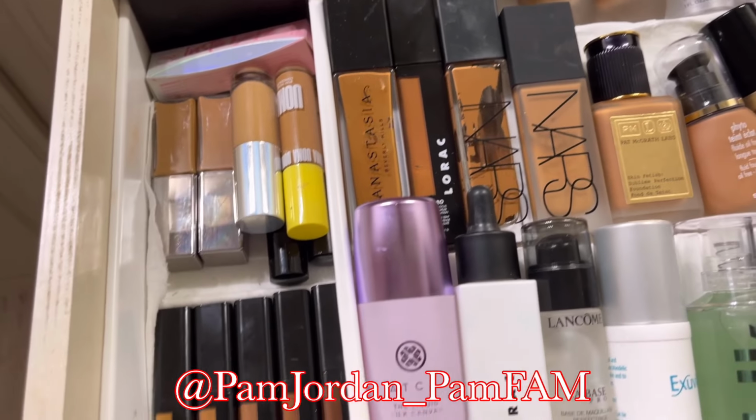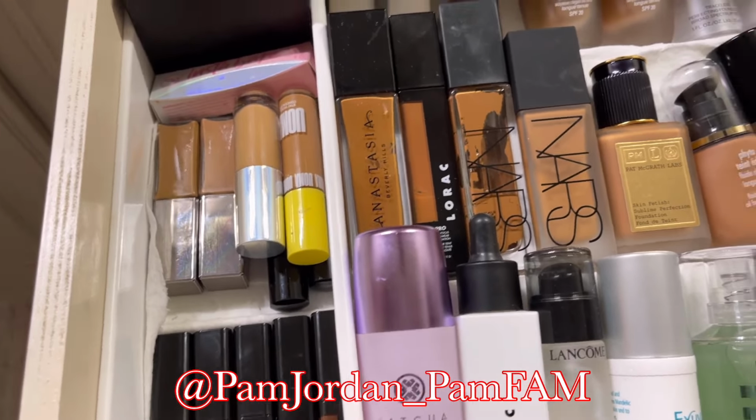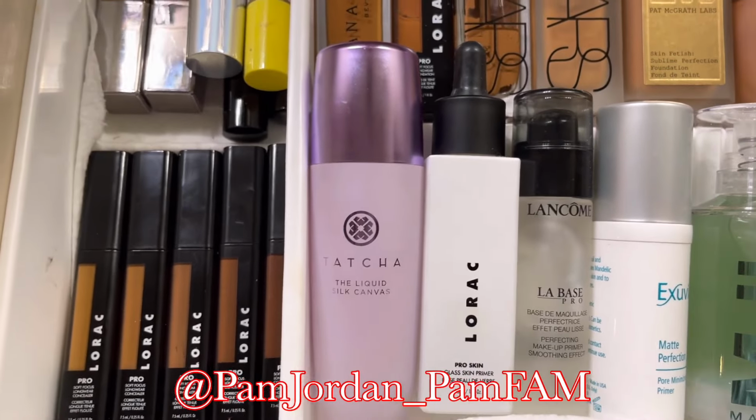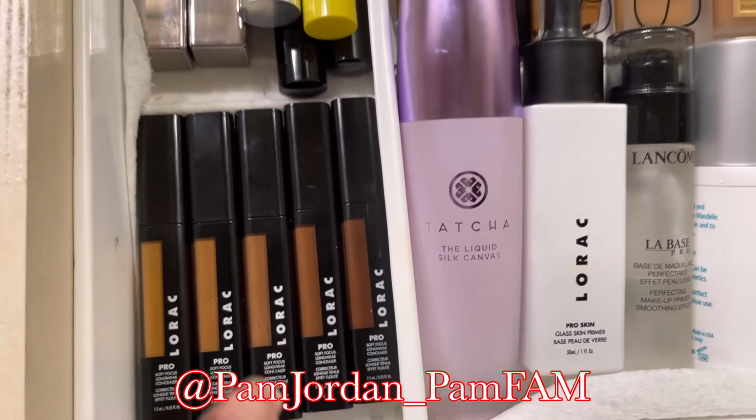So let's go through the drawer right now and let's see what I have that I'm going to keep. I already did a huge declutter. I thought I filmed it, but apparently I didn't. So I'm just going to do a little bit of cleaning up, decluttering again. So let's start over here.